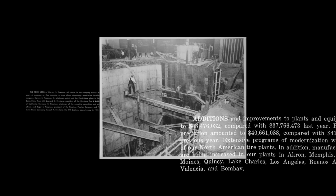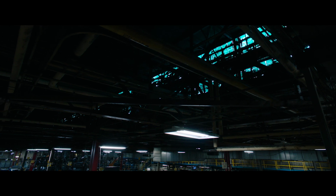We added the big warehouse in the 70s. I think there's like 54 acres, I'm guessing, under roof out there. It's just a gigantic place. In fact, my first day when I worked overtime, I got lost. I had to ask people how to get out of the factory.